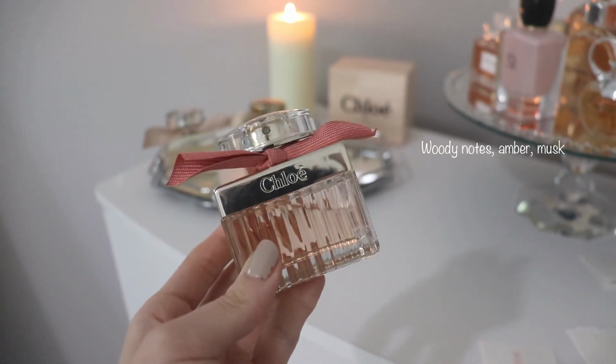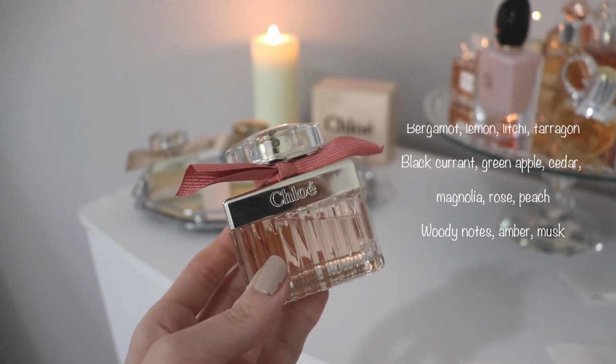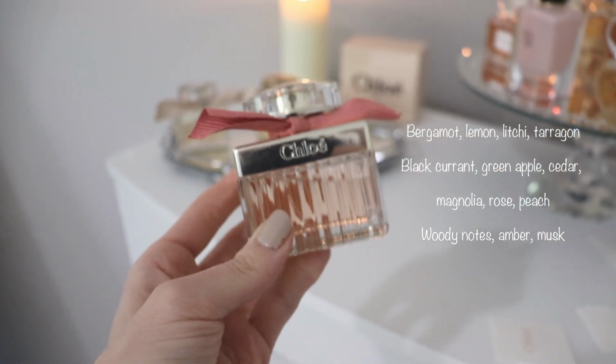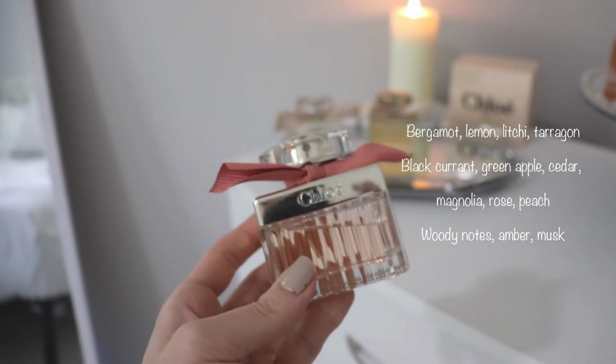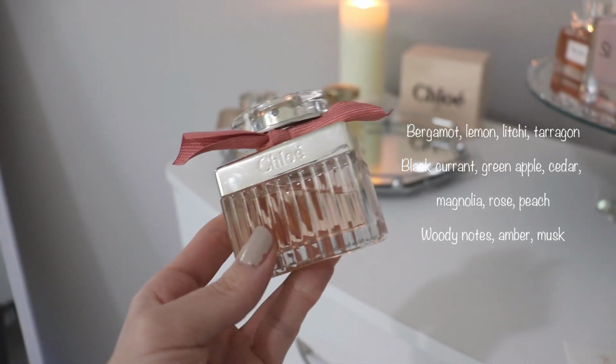I love the bottle. I love the pink bow. I think it is so pretty. It looks so elegant and so chic sitting out as decor or on a perfume tray. It just looks beautiful. However, the problem I had with this is that I really didn't find it had enough depth for me. That's because I usually choose things like Oriental vanillas, gourmand fragrances, and things that have a little bit more sweetness and some depth to them.